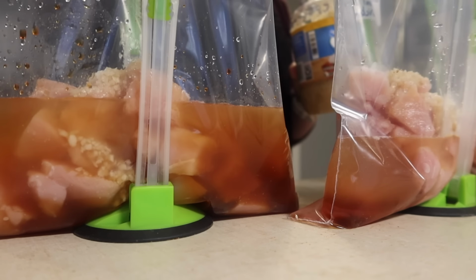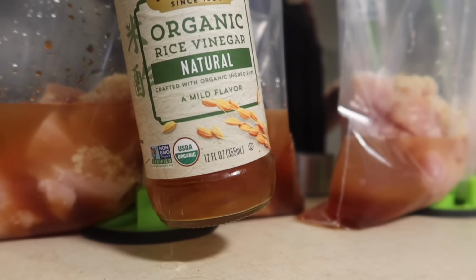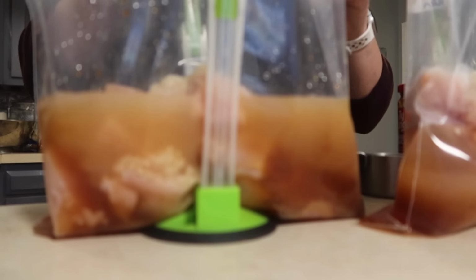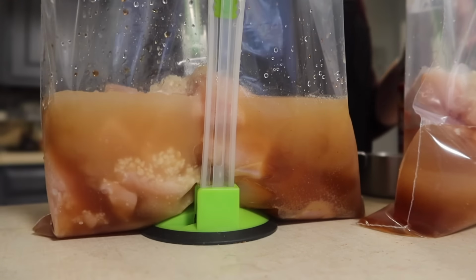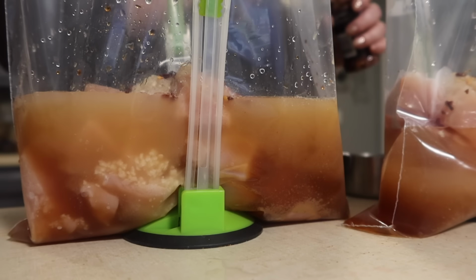Voila. Then we're going to put in about 1/4 of a cup each of unseasoned rice wine vinegar. Now we're going to add in 1/2 teaspoon of crushed red pepper flakes. So again, this is something that you can adjust per your family preferences.